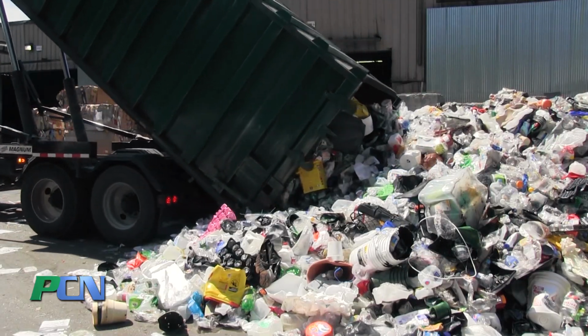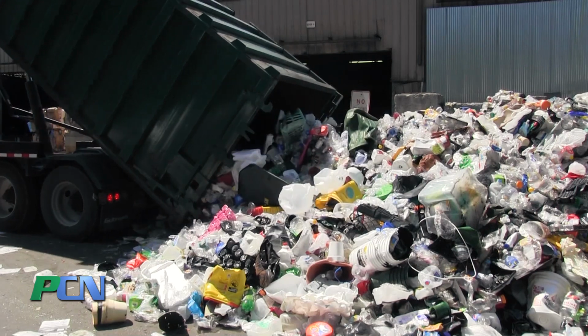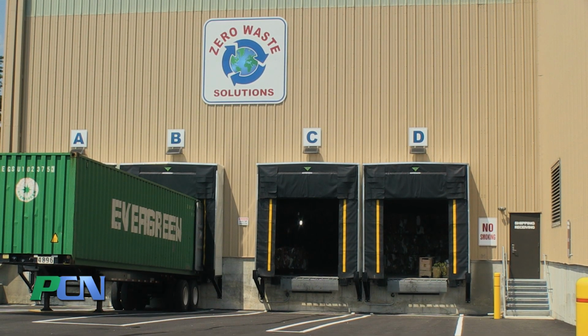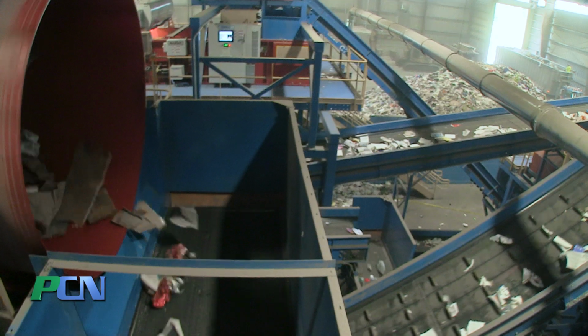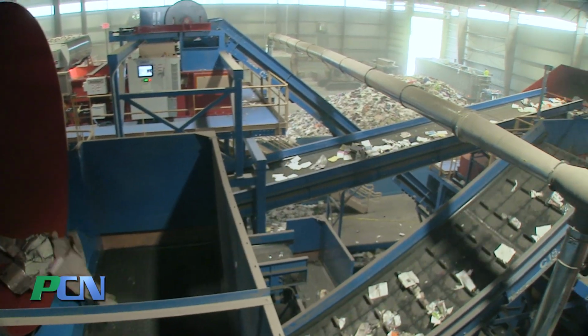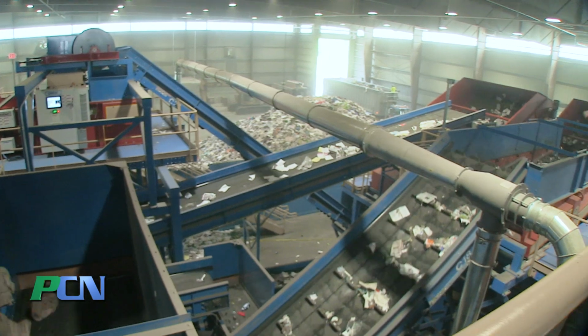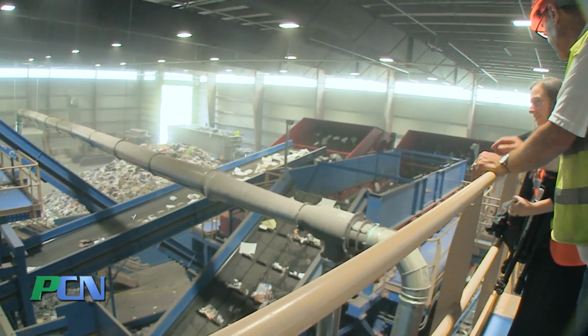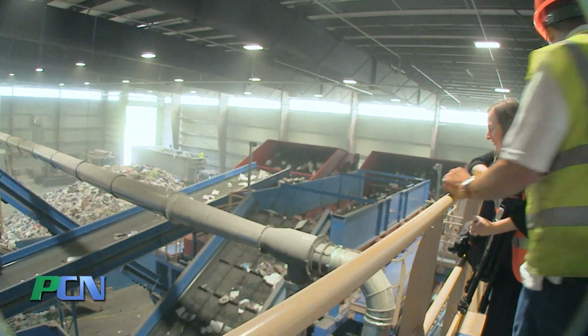There's a growing recycling problem, both globally and locally. Zero Waste Solutions in Rochester, Massachusetts recently opened a state-of-the-art facility that automatically separates recyclable materials into different categories of commodities. PCN stopped in to see this magnificent machine in action and learn more about how it impacts recycling along the South Shore.